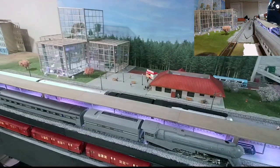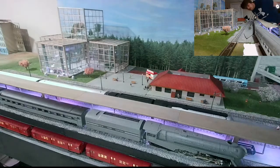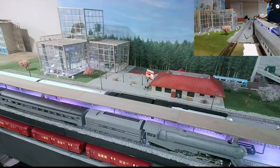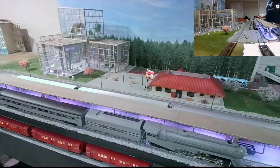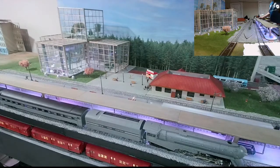Stop the Dreyfus, and then we'll get the Empire State Express one next. I don't remember what number it is. 3? 6 maybe? Oh, right, 3. Oops, guys. Do you want to take over control of the Hiawatha? I'm going to have it pull in. No, I mean take over control, because I can only control one train at a time.